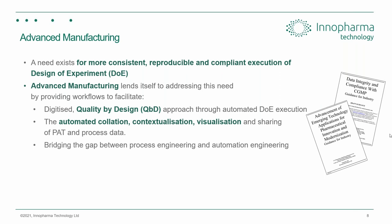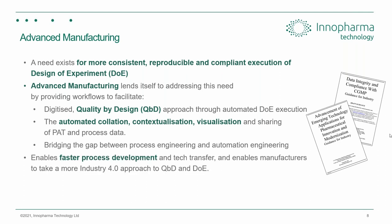through automated design of experiment execution, but also, as you've pointed out, the automated collation, contextualization, visualization, and sharing of PAT and process data. So that's process analytical technology and process data, and bridging the gap between process engineering and automation engineering. So this enables faster process development. This means we can respond in real time, finding out how our process is doing, and make changes in real time, and that way accelerate process development. And also, as mentioned, tech transfer. And of course, this enables manufacturers to take a more Industry 4.0 approach to quality by design and design of experiments.